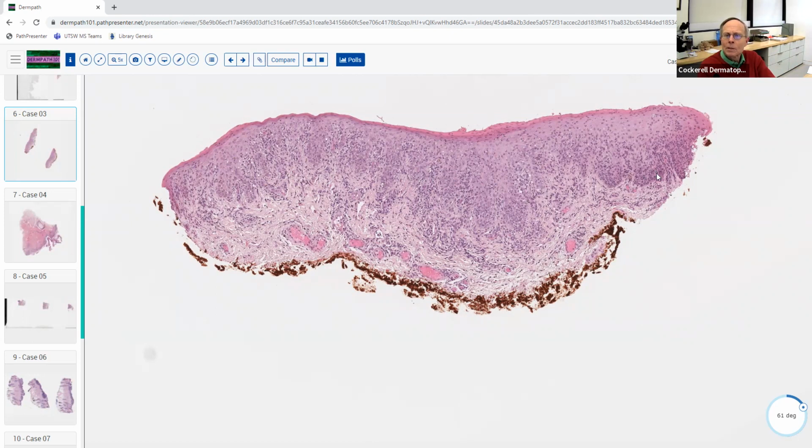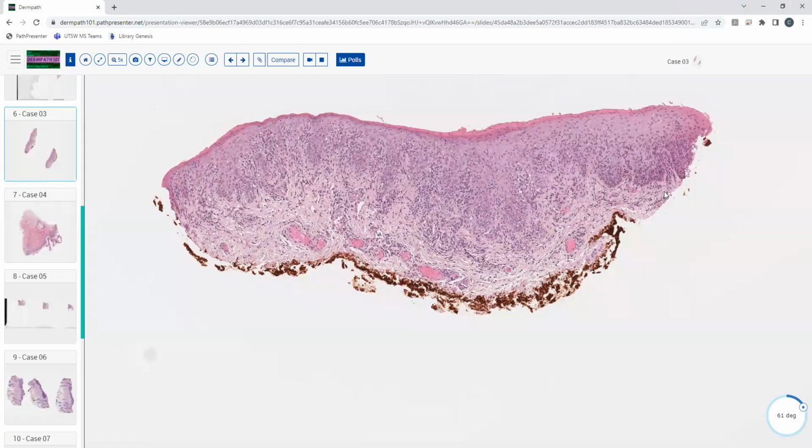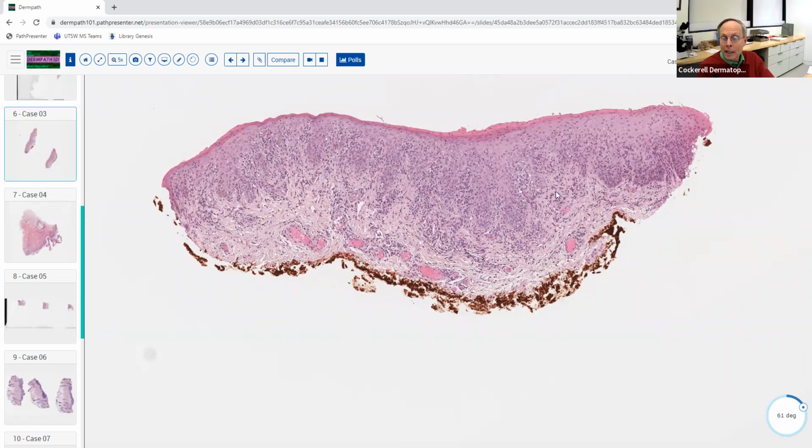And what about the epidermis itself? The pattern of the epidermis, is that a normal epidermis? You mentioned it's irregular. Yeah, for sure. It's a regular psoriasiform, right? Right, it's acanthotic. Good, acanthotic psoriasiform with a regular psoriasiform hyperplasia with some involvement of the interface. It's perhaps focally lichenoid. And then what kind of cells are these?